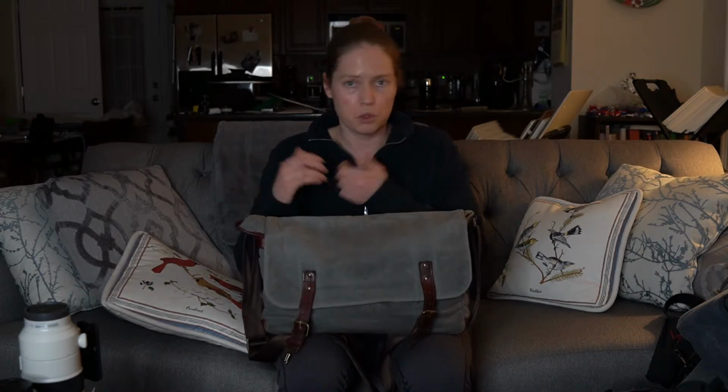I like to work out of a shoulder bag in situations where I can put the bag down, take out my camera and lens, shoot, come back to the bag, switch out the lens, go back to shooting. Obviously that narrows down the type of place that I can do that without having to worry about my bag walking away.